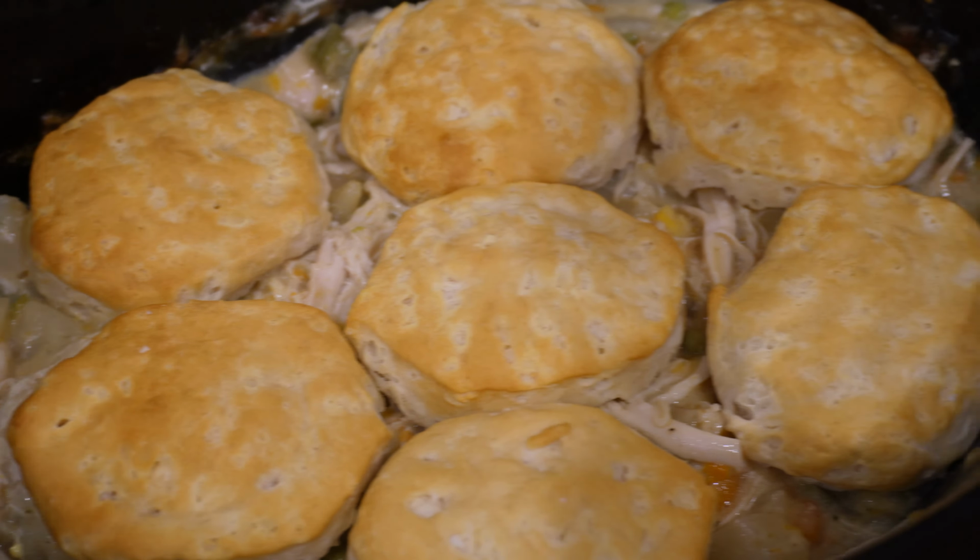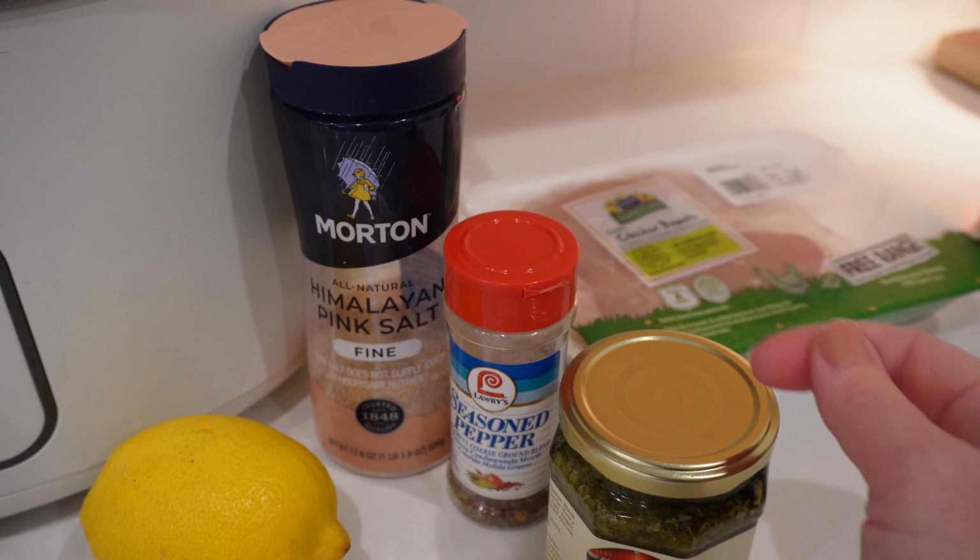Tonight's dinner is a chicken pesto pasta. Let me grab all the ingredients and I'll show you what we need. Okay, here's what you're gonna need. A half a cup of salted butter, a half of a lemon. For seasoning, we're just gonna do plain old salt and pepper.